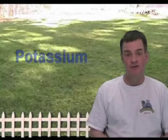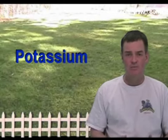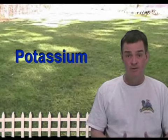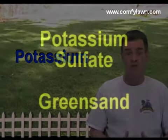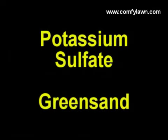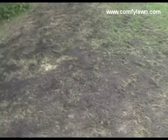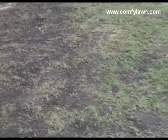Potassium is the last of our 3 numbers. Remember we mentioned potassium when we were going over our cations? Once again, organic matter, our humus, which is negatively charged along with a neutral pH, should have plenty of potassium. Potassium sulfate and greensand are acceptable organic sources of potassium if your soil test indicates very low levels, but compost and organic fertilizer should give you plenty without having to add anything else.